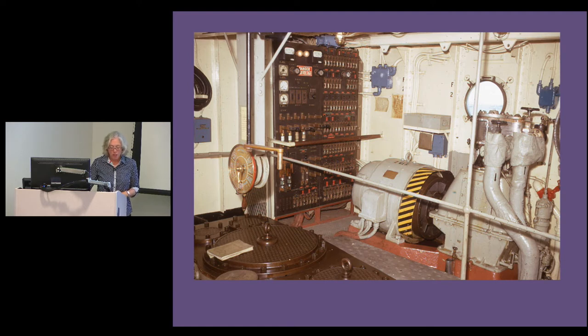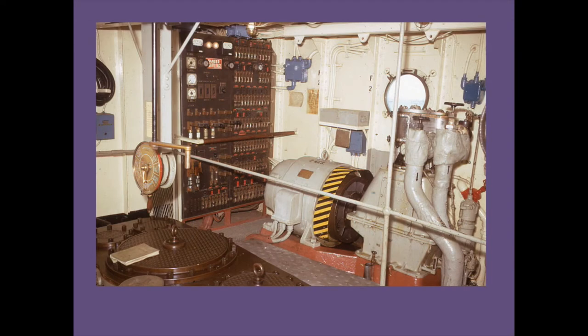Here you can see our electrical switchboard, which we still use, and one of the steam-driven DC generators. The entire electrical system on board was DC originally, and much of it still is. We currently run on AC shore power and have a rectifier to convert some of that to DC.